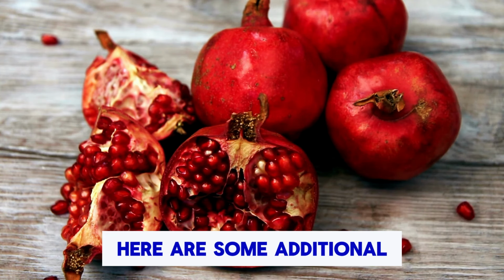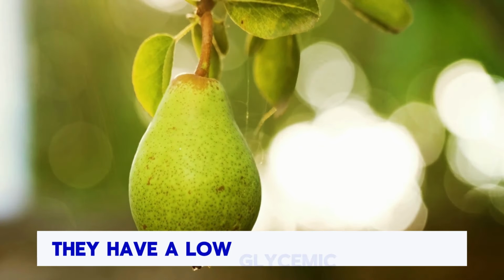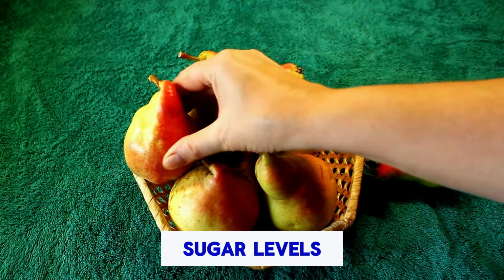Here are some additional fruits that you can include. Pears. Packed with fiber and essential nutrients, they have a low glycemic index and glycemic load, which means they won't cause a significant spike in blood sugar levels.